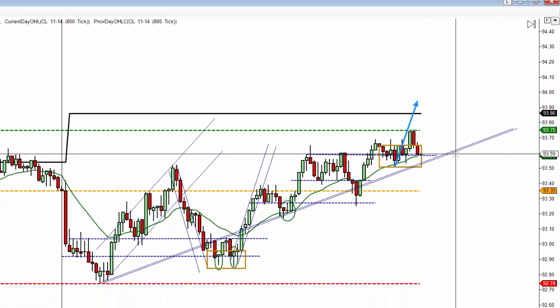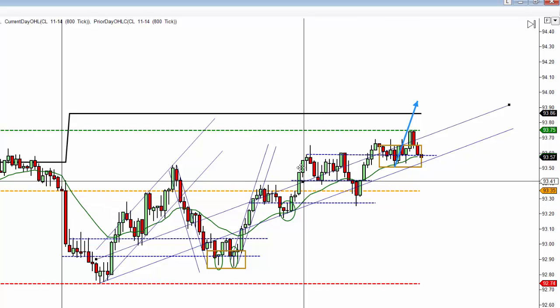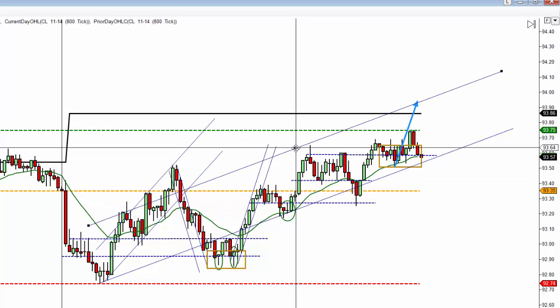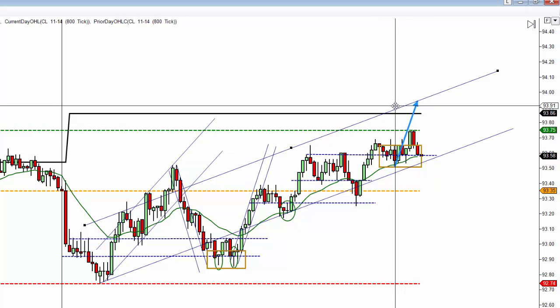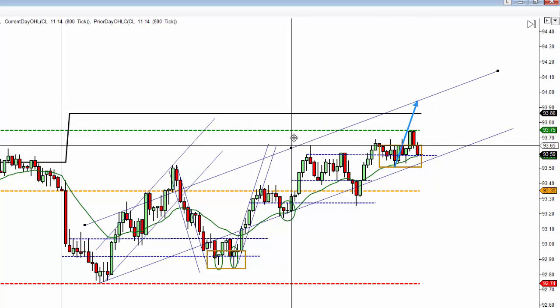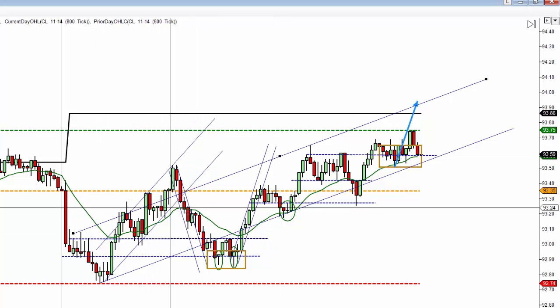Let's copy this and move this over like so. If we look at it like this, this could be the top of this range. It might be a little bit wider. It could be more like this, but the most touches are right here. We've got this touch through this area and this touch here.